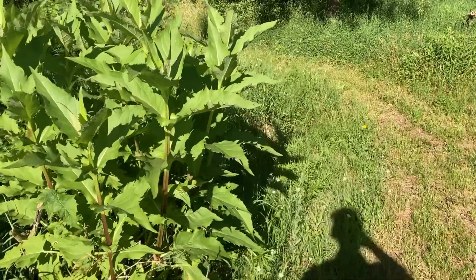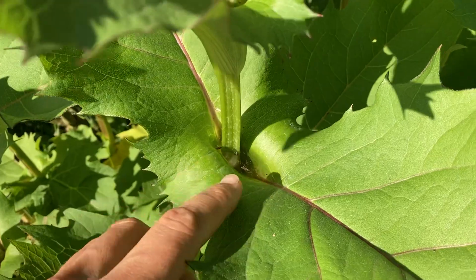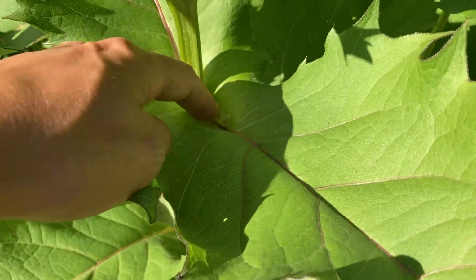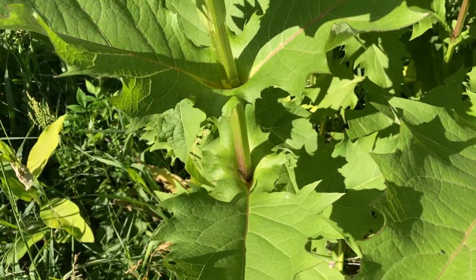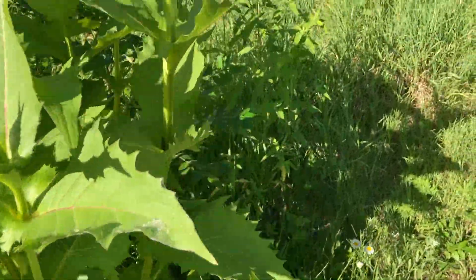Cup plant. Let's see if cup plant is doing its thing. Okay, it is. So cup plant, they call it cup plant because the leaves are shaped in such a way that they hold water in the little folds like that along the stem. So you'll see little frogs or insects or butterflies drinking that water and making use of it, which makes it a cool wildlife plant.